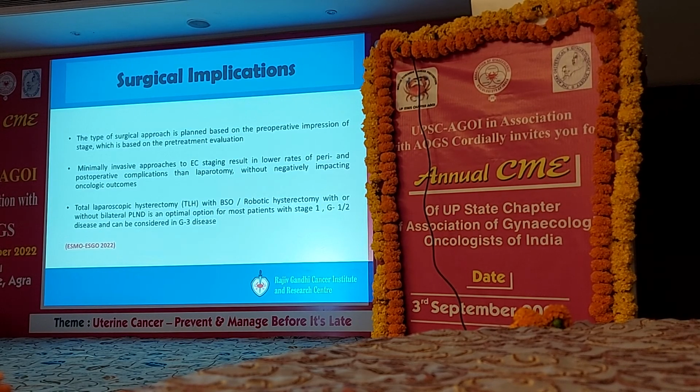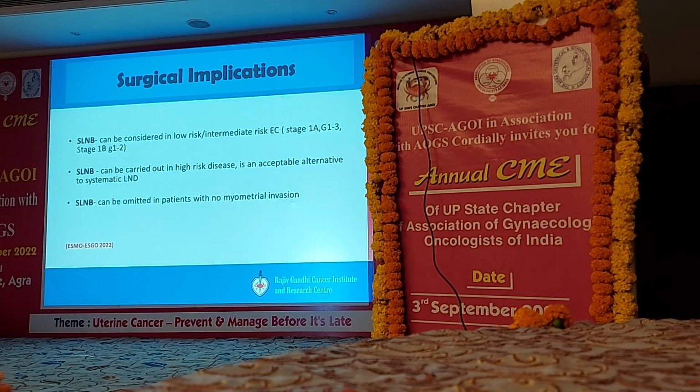Surgical implications. The type of surgical approach is planned based on the preoperative impression of stage, which is based on pre-treatment evaluation. Minimally invasive approaches in endometrial cancer staging result in lower rates of peri and post-operative complications than laparotomy, without negatively impacting oncological outcomes. Laparoscopic hysterectomy with BSO, robotic hysterectomy, with or without bilateral pelvic lymphadenectomy, all of that is optional. Once you have this preoperative diagnosis, you are going to decide on all of this.